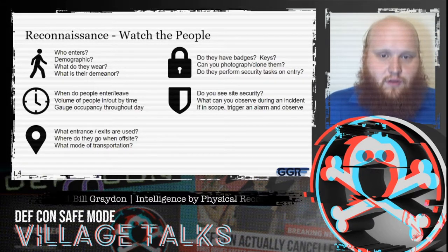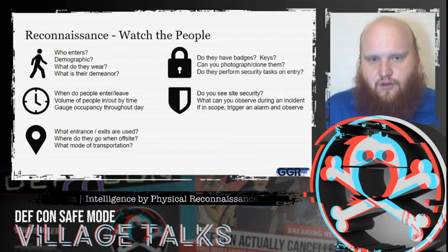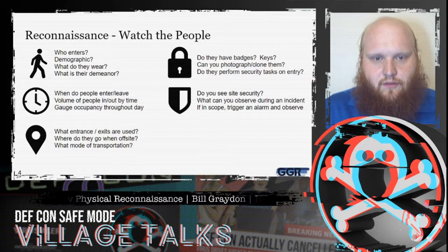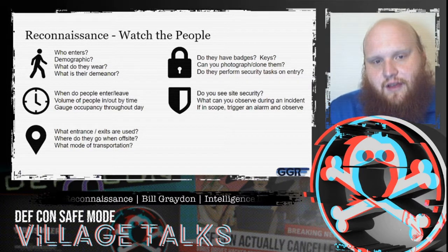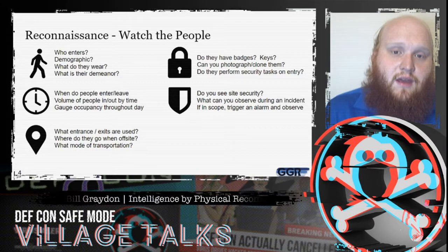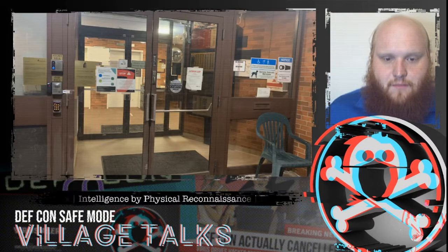We want to look at the people as well as the facilities, so when are they entering, what the general demographic is. We can keep track of how many enter and leave at each time to get a sense of the occupancy of the building at a particular time. We want to look at what entrances and exits they use, as well as any security steps that they take, such as keys and credentials, and if they sign in or do anything else on entry.